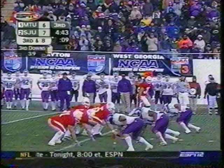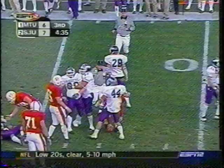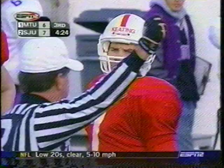So third and eight. Keating had broken a string of completing six straight passes with that incompletion. Pressure from his backside. He feels it. Holds on to the football and goes down. Josh Ludwig among the Purple Raiders in there. And Keating is a guy who, under pressure during the season several times, has flipped the ball off left-handed if there's a guy within about 10 yards of him, and that time he decided just to eat the football.